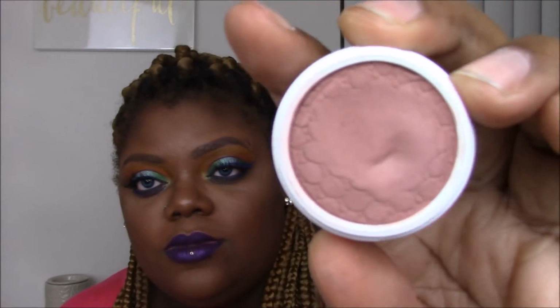These are a cream gel hybrid type of shadow that ColourPop makes. I just did a video swatching all of my ColourPop shadows. Yeah, so they are a cream, jelly, bouncy consistency.